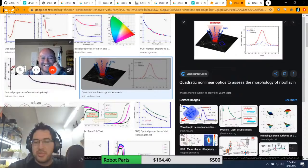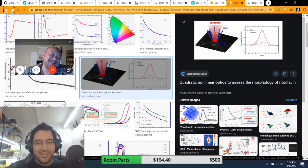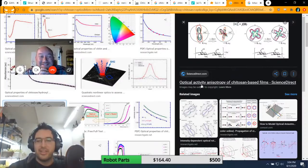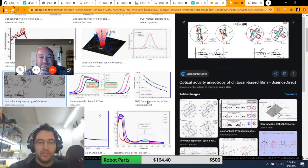They're making quantum entangled particles using chitosan. What the fuck? Yeah, see? Oh my god, chitosan. Good for everything. Optical activity. Oh my dude, look. You're gonna have to do a video on this. Optical activity and isotropy of chitosan-based biofilms, so you can use it as polarizers and stuff.